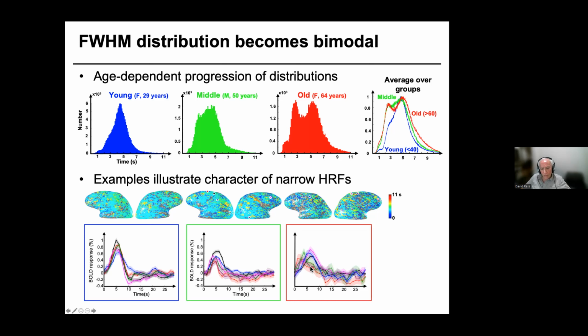But do remember that only some of the older subjects showed this pattern towards narrow full width half max. Some of the subjects, their brains really look, even when they're older, like younger brains.